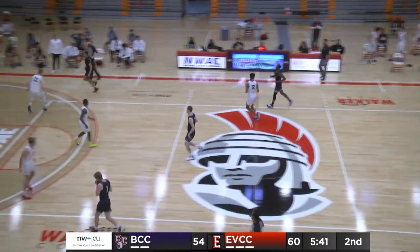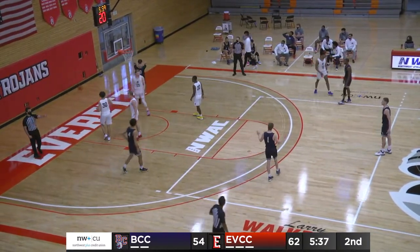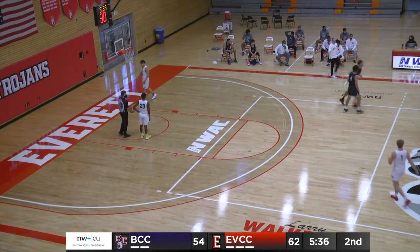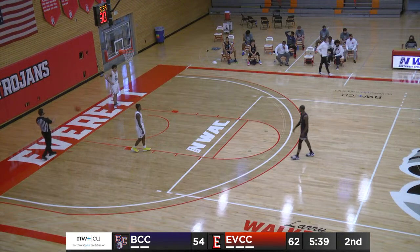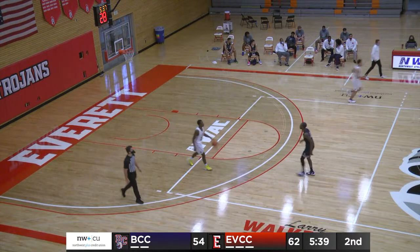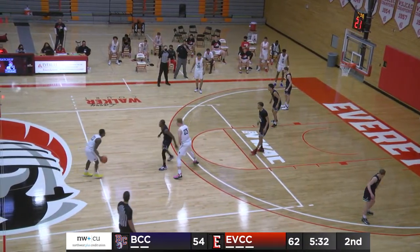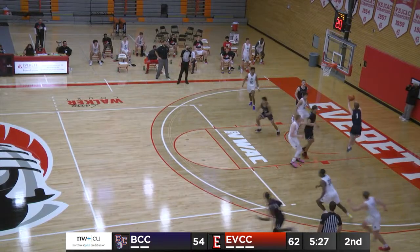Everett up by 6. Johnson with the ball. Bounces off Devin Smith. Taps it out of bounds. Everett basketball and a chance to widen the lead. Tony MacArthur to inbound. Dilworth cross half court. Loosely shadowed by Baker. He'll shoot. Oh, rims out.